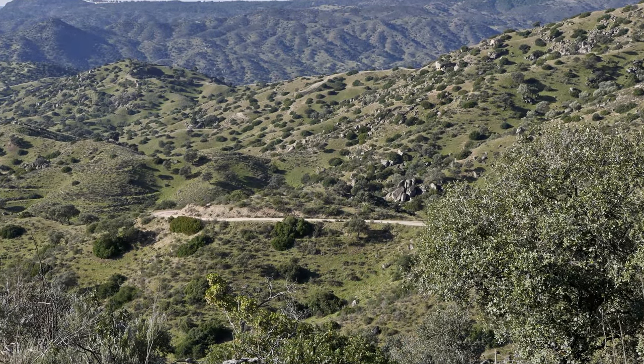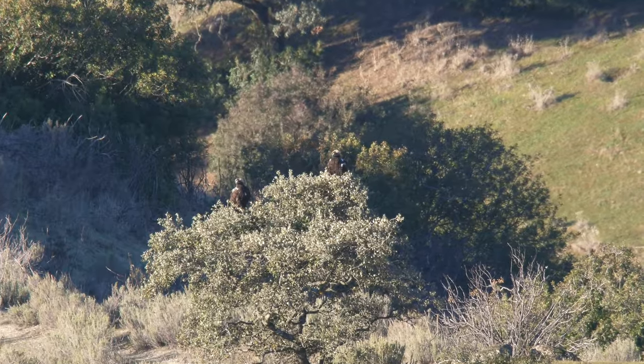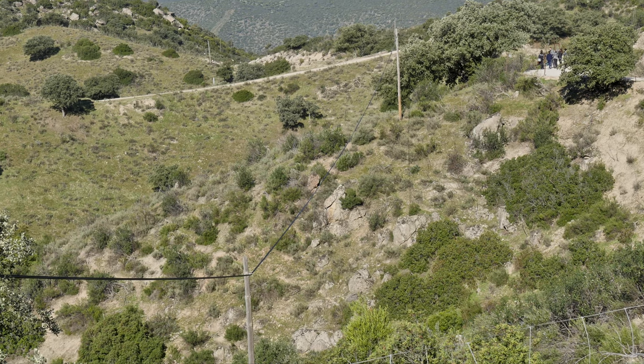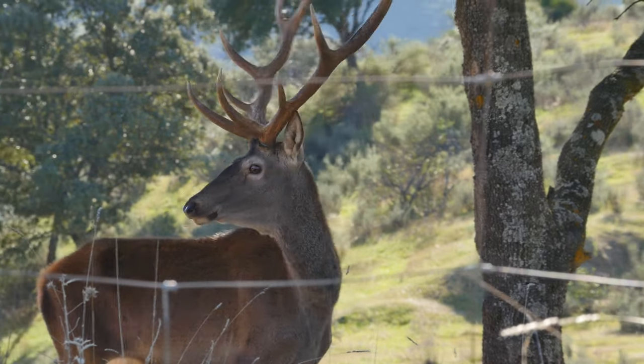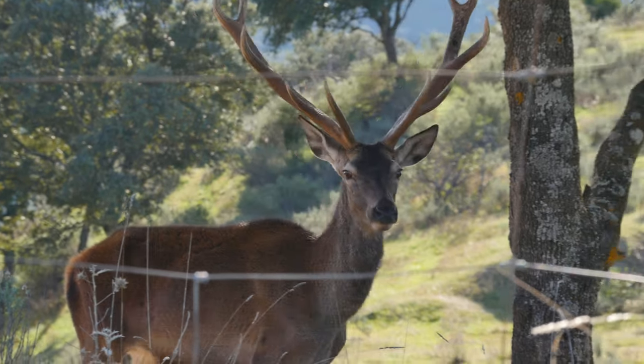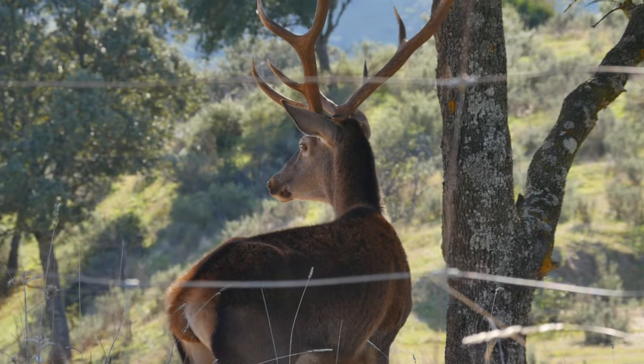Back in the main lynx area, we are fortunate to see a pair of Spanish imperial eagles sitting in their favourite tree. Then, right next to the car, a very tame red deer stag gave us excellent views, but suddenly it became distracted as a female lynx walked past.